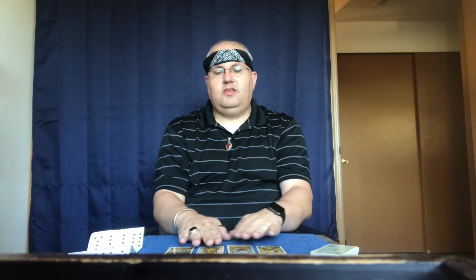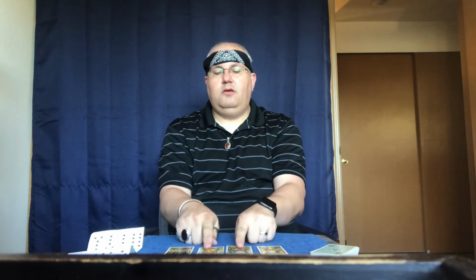Another thing I like to do is look at the pairs. I would read the first 2 cards as one card, combining and blending them. Then the second 2 cards, I would read and combine them, and then I would look at the last 2 cards and blend them and read them.